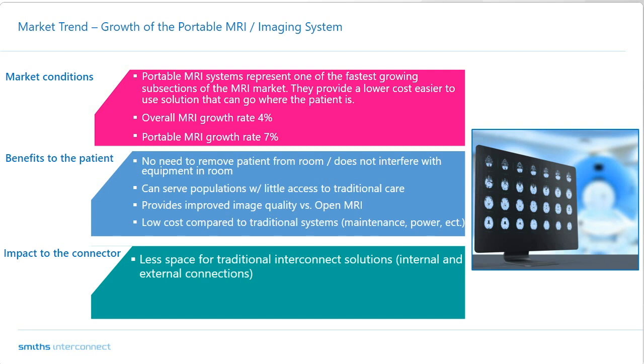They're also a very low-cost solution compared to traditional MRIs in about every way. They do not have expensive installs. They do not have expensive power requirements. They are easy to maintain, and they do not require specialized staff.